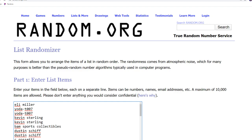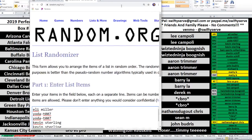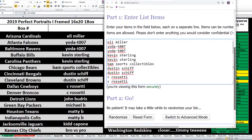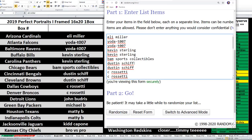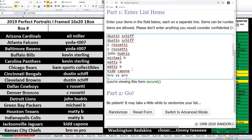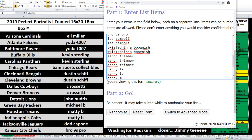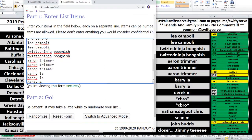So 22 it is, and this is the list. It's a full-size window, but I'll shrink it to compare the list just to show it's a copy and paste. We got Eli, Yoda, Kevin, Bam, Schiff, Rosetti, JB, Maddie B., Mike Kid and Bro. So we got Lee Campoli at the top over there. There's Lee. And Ninja.